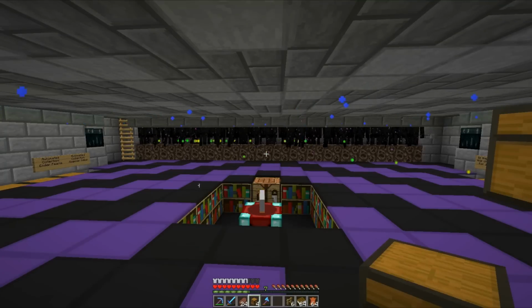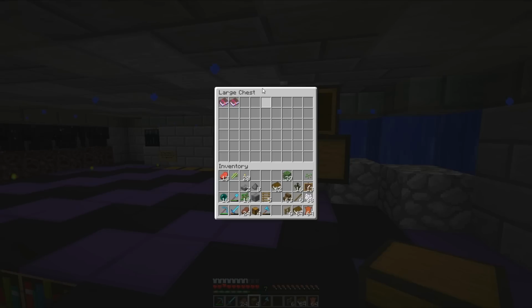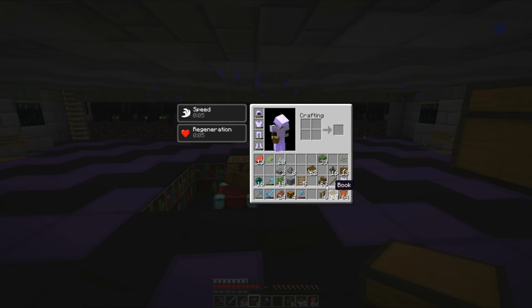We are now over at the Ender Ender. I have got myself 2 full stacks of books. I've done 2 enchantments and so far we've got power 3 and efficiency 3, which actually, that's really not that bad. I can't complain. And like I said, we've got 128 chances to get this right, so hopefully we get at least 1 good enchantment.